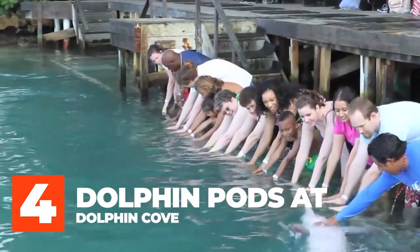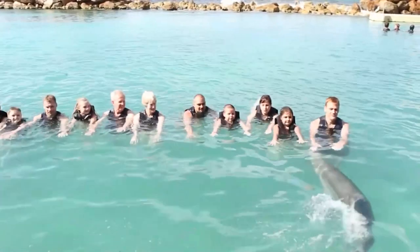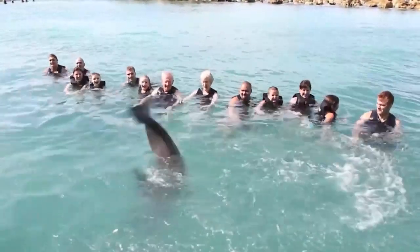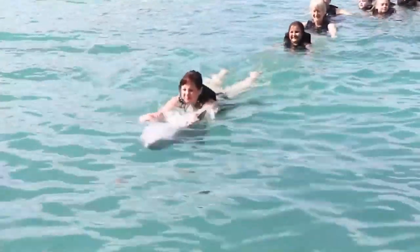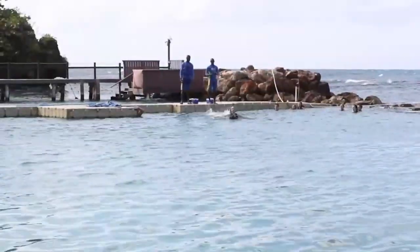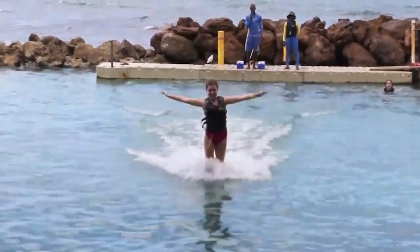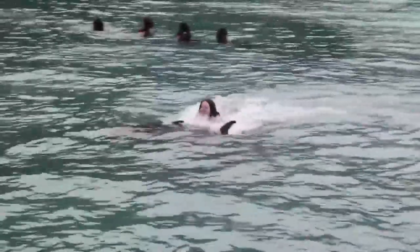4. Swim with the dolphin pods at Dolphin Cove. Get ready to check off the bucket list with this one, because a trip to Dolphin Cove means an opportunity to get up close and personal and swim with some of the most intelligent mammals in the ocean. Located just a stone's throw from Ocho Rios and the Dunn's River Falls alike, the attraction can be easily accessed along the North Shore. Visitors come to learn all about the curious array of sharks and dolphins that live in the Caribbean, and to spend the day swimming with stingrays, Carib sharks, dolphin pods, and more.